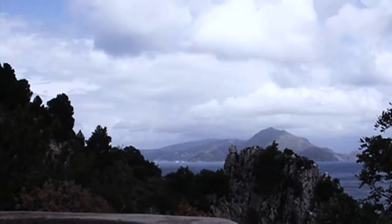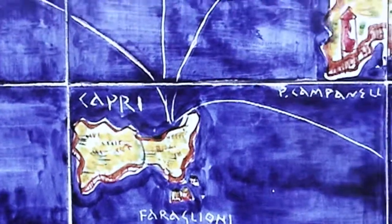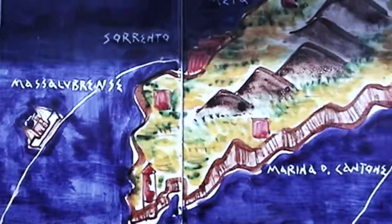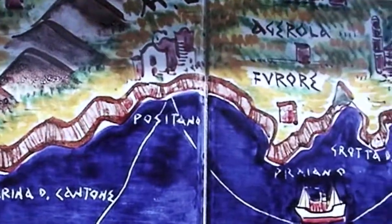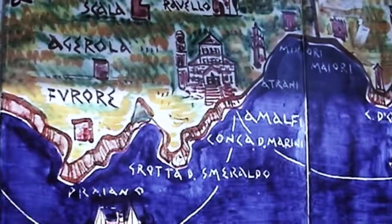Unfortunately, it's time to move on. We're going over there to the mainland. So we're on Capri. We're going north to Sorrento. From Sorrento, we go over the mountains to Positano, and over here we have Amalfi.